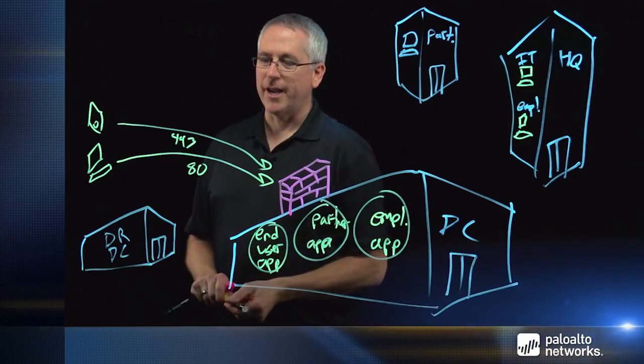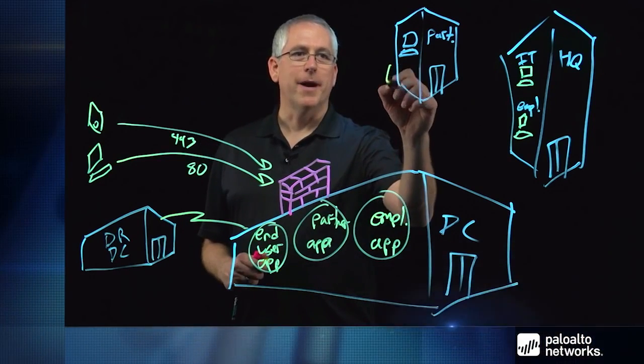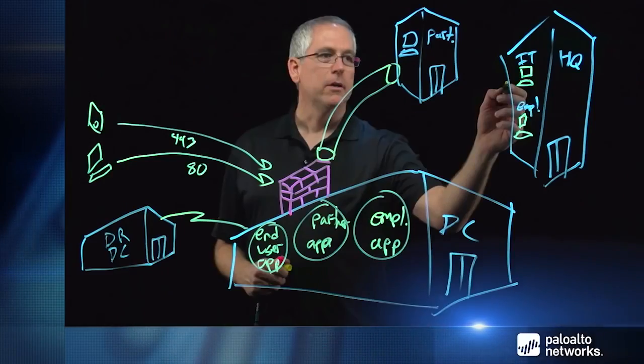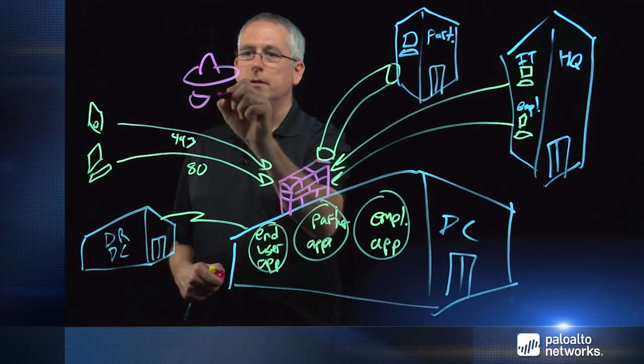Your disaster recovery site probably has some kind of dedicated connection, lots of applications flowing between here, maybe databases synchronizing for backup. Partners, you might have some kind of secure tunnel, and you need to know what those actual applications are across that tunnel. Difficult to manage with the traditional firewall. You need to allow IT access to manage this infrastructure in the data center, as well as employee access to the employee applications.